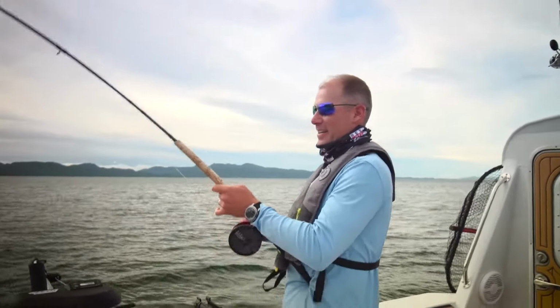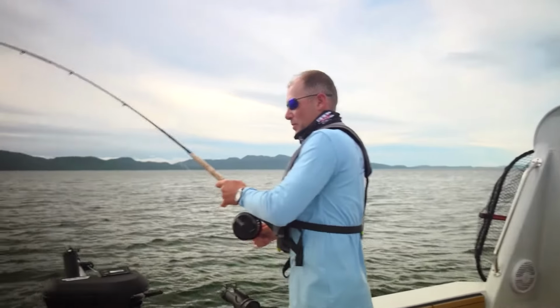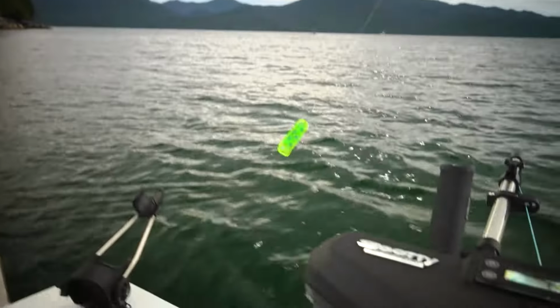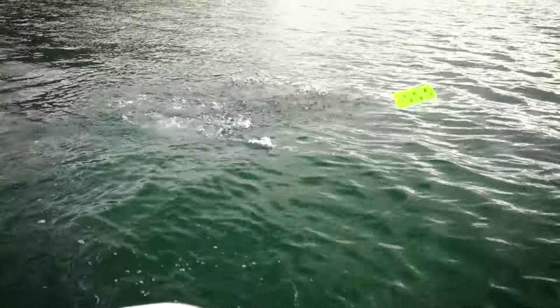Lost one. Got this guy here coming to the surface. It's been a bit of a grind so far, but hey, that's the way it goes when you're looking for big fish. Sometimes you just got to put in the time. But beautiful day though. You see that nice coho right there? Beautiful fish.